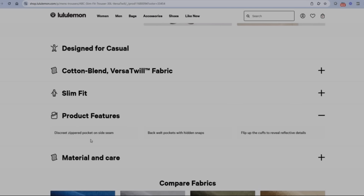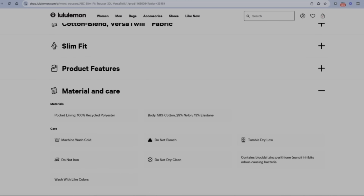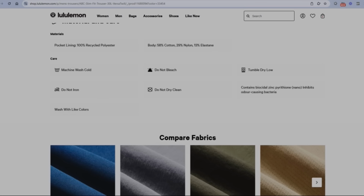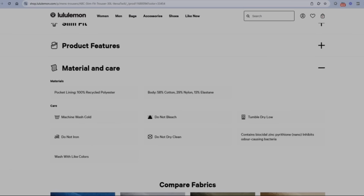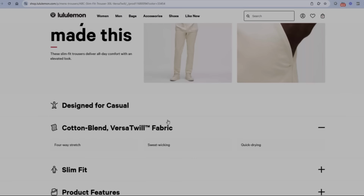I bought my first Lululemon performance pants a number of years ago, and I did include them in my video from a year ago where I reviewed them. And they did okay. But I will say I had a lot of feedback, a lot of people commenting and messaging me saying, I've got to try a different style. I've got to try the Versatwill fabric.